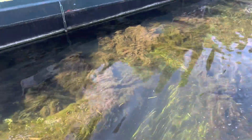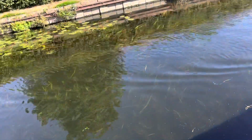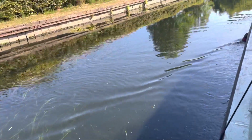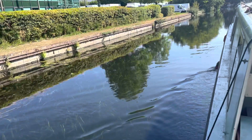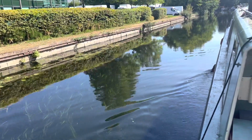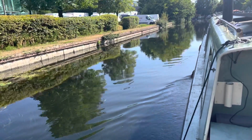Quite mossy again in here. We don't like all this, but amazingly the water is so clear. I know the cut up in Berkhamsted is actually notoriously quite dirty and rubbish water, and surprisingly the closer you get to London actually the nicer the water seems to be.